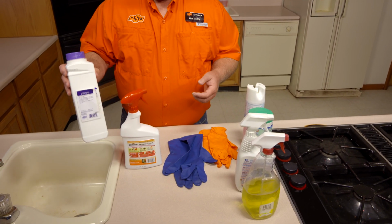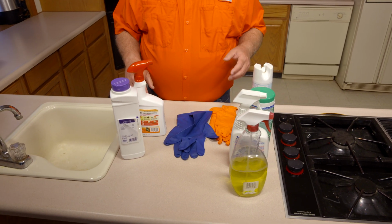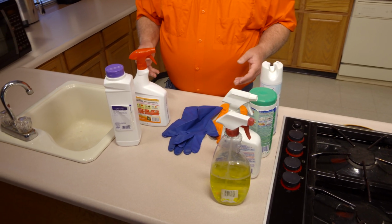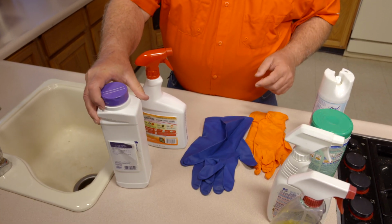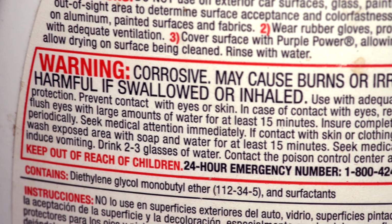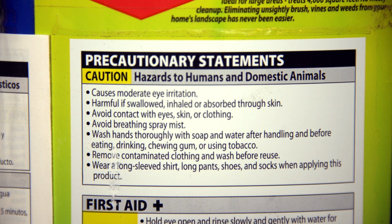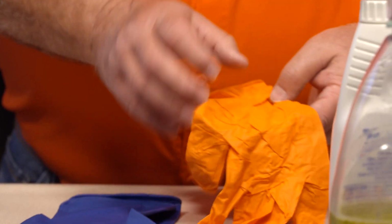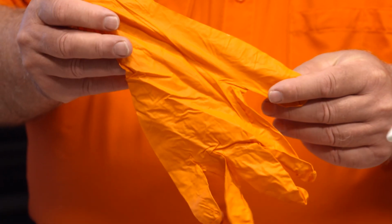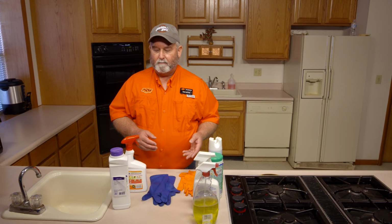I also want to mention, while we're on the use of pesticides, and this also goes for the cleaners and the disinfectants, personal protective equipment. If you read the label of a pesticide, it will tell you what you need to wear to protect yourself. A lot of times that's long sleeve shirt, long pants, shoes, and socks. That's kind of our standard reply on what you need to wear. But read the label. It will also talk about gloves or respirators if you need to wear those. A lot of times it will say just a waterproof glove, so a latex dishwashing glove, something like that, would be fine.